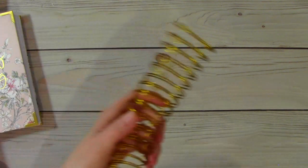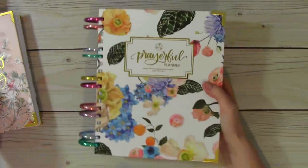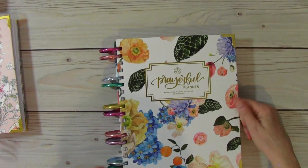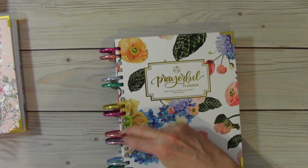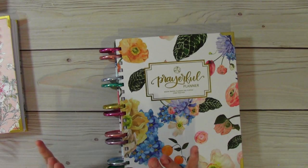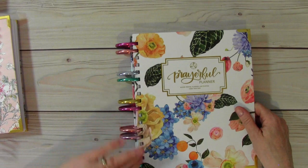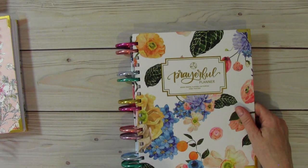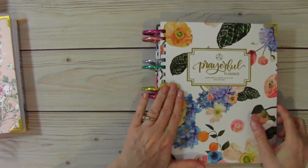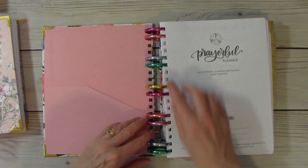So here is the coil that I took off of this planner. So there you see, and I think there is 2, 4, 6, 8, 10, 12, 14, 16, 18. I was going to say 18, but I wanted to make sure. So you use 10 large discs. I did the large discs. Like I said, this planner is going to be my faith planner for next year.